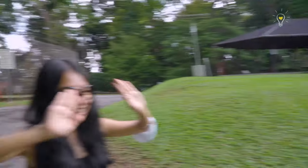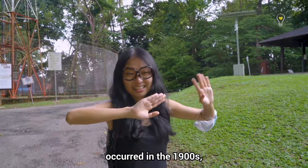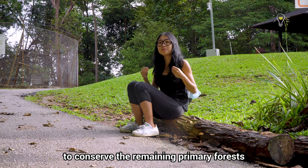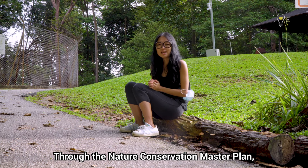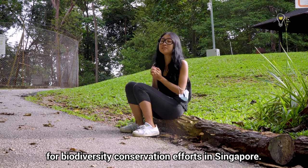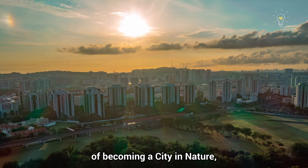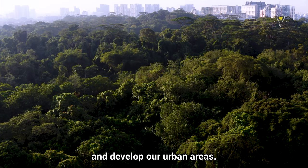Alright, conclusion! As fragmentation had already occurred in the 1900s, it is important for us to conserve the remaining primary forests that are extremely precious to us. Through the Nature Conservation Master Plans, NParks has set up plans for biodiversity conservation efforts in Singapore. As we move towards our goal of becoming a city in nature, we have to balance the need to conserve nature and develop our urban areas.